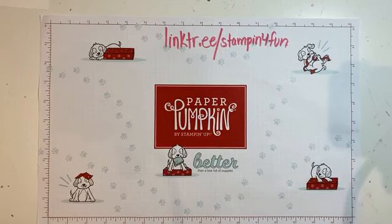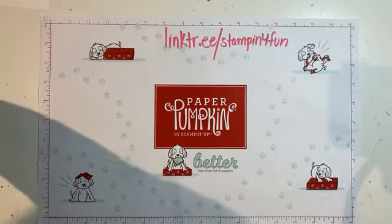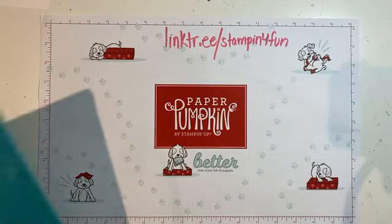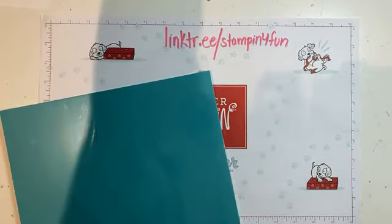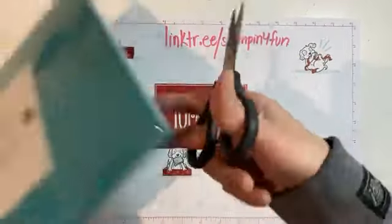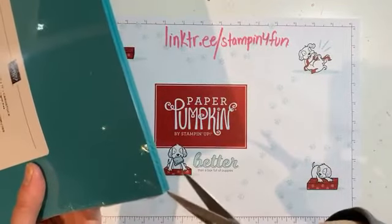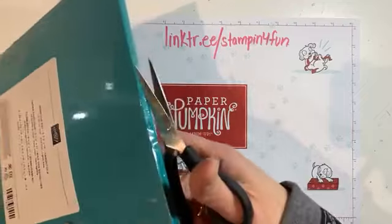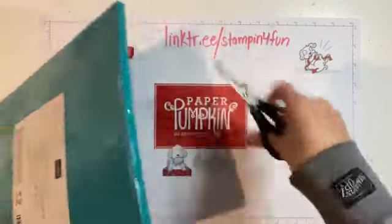Okay, if I think of any other announcements, I'll just mention it at the time. But let's get started with our card today. Who remembers what our product of the month is? What I like to do is pick a product and showcase it all month. But this month in February is a little bit of a different month because it's the very last month to take advantage of Saleabration. I'm just opening a new pack of paper here.